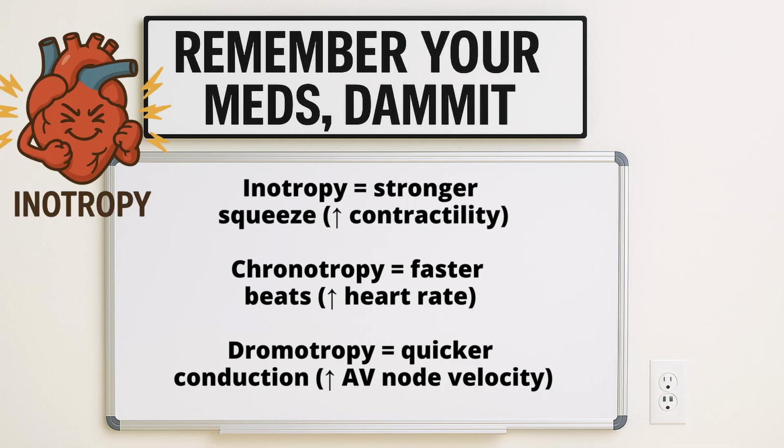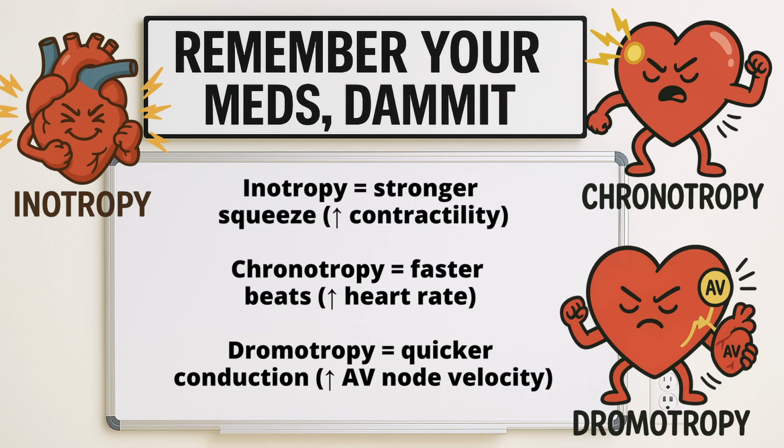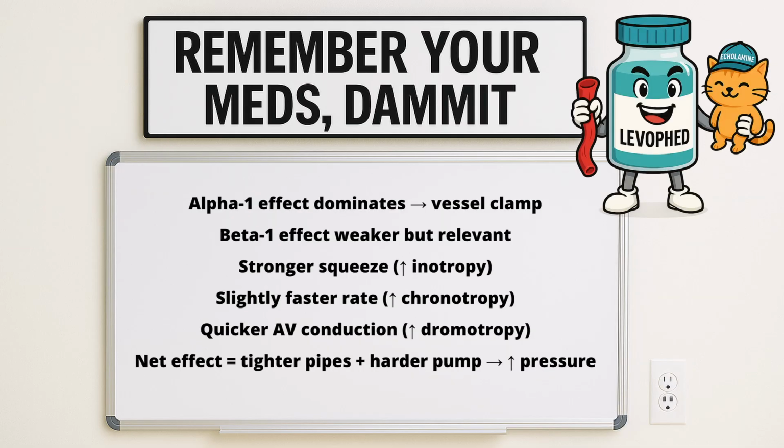Inotropy, which is the increased contractility of the heart, chronotropy, which is the increased rate of the heart, and dromotropy, which is the increased conduction velocity in the AV node. So a lot of technical, really in-depth stuff with that, but an overall translation of the alpha 1 and beta 1 receptors. The alpha 1 push with levo is the dominant push, and it's going to clamp down those blood vessels. The beta 1 effect is weaker, but it is clinically relevant.